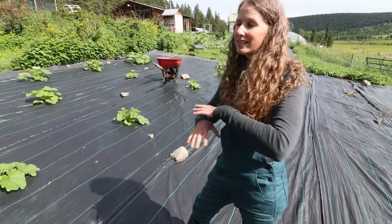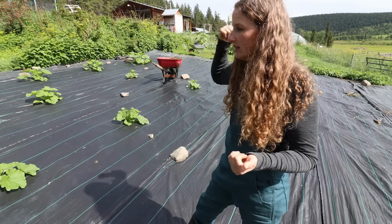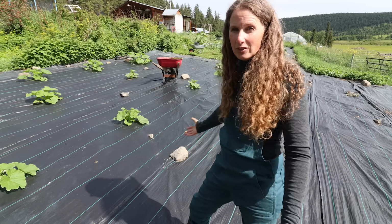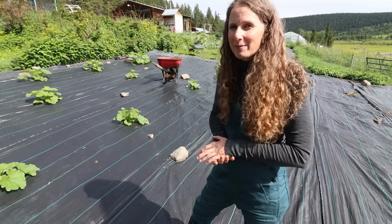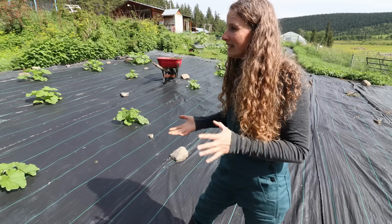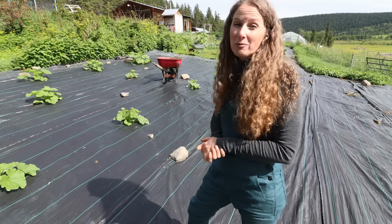I know that once this grows, it will cover it up. I did grow squash in weed barrier last year up in a different part of my garden, and it covered it entirely and looked really beautiful by mid-August or so. So hopefully that happens again this year. And I have, I think, about 10 different varieties of squash planted in here. So it should be fun come fall.